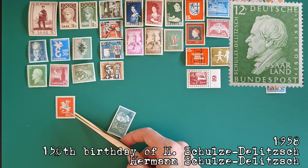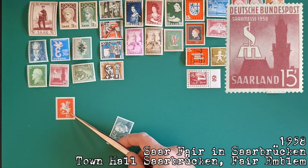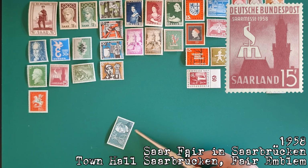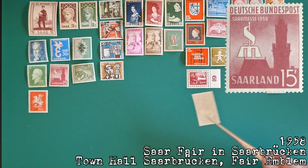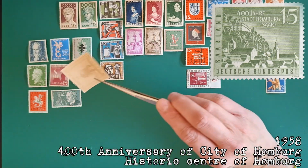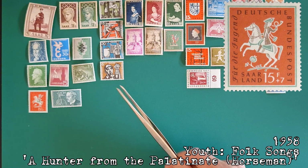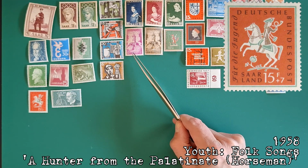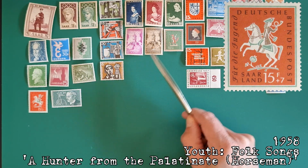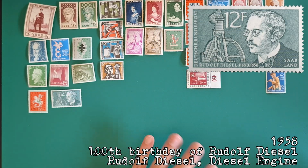Yeah, and most of them are mint. They are mint. Also mint never hinged, I believe, most of them. So yeah, it's beautiful designs. Really hard to tell what's the best of this set. Maybe this one, the lilac one, or is it purple? I like these two. Has also its charm. Yeah, I really like these stamps. So this was a mint set.